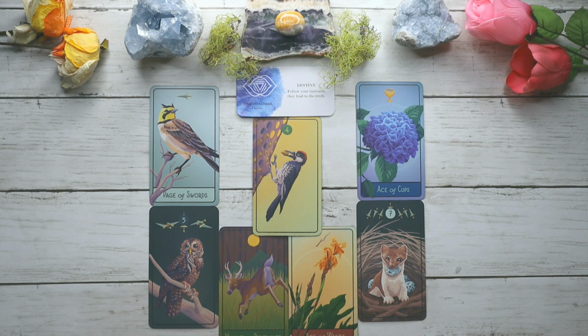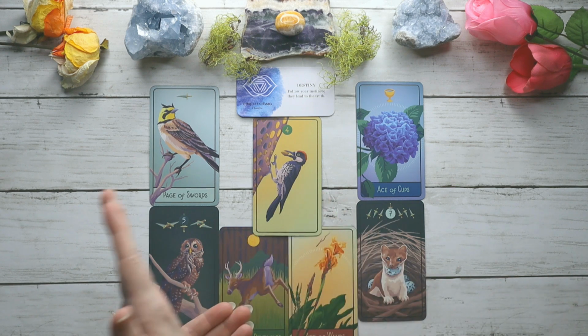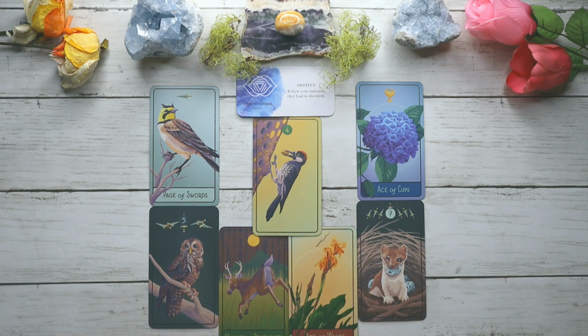Your needs will be met. You'll be secure. You'll have this roof over your head. You will be safe this month, but a lot of times you still feel unsafe. Maybe because of something that happened to you in the past. I'm seeing childhood, something with childhood, not having enough or not feeling like you are enough, and you still carry that kind of, I guess, badge of honor with you into adulthood, or however old you are.